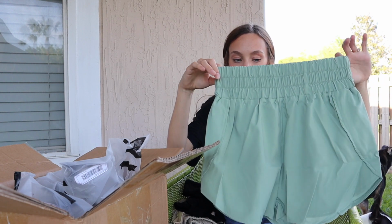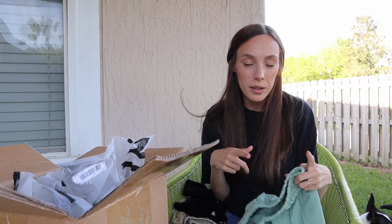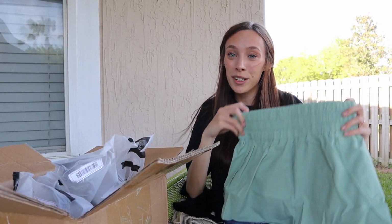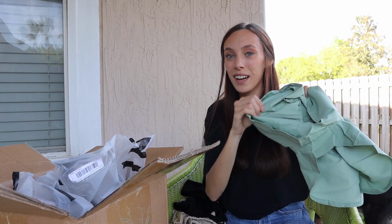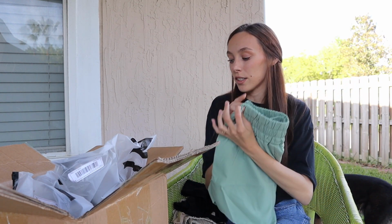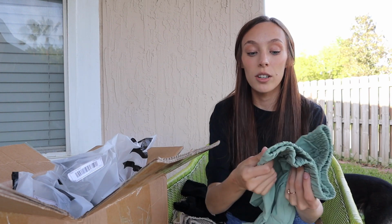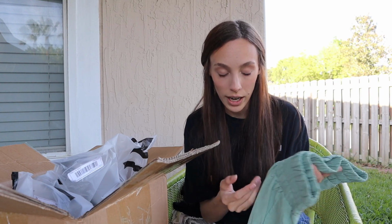But instead, I wanted to get this green one to see which kind I liked, and then I'll probably go back to whichever one of the two I like and get more colors of it just because they're cheap, they're inexpensive, and if they work, don't break it. So I'm gonna test which one I like. I think I'm gonna like the other ones better because it does have the spandex underneath it, unlike this, which doesn't have any kind of lining or anything. It's still gonna be cute and I'm still gonna wear these a lot. And the material, honestly, is so good. Again, Shein does not mess around when it comes to their workout gear.